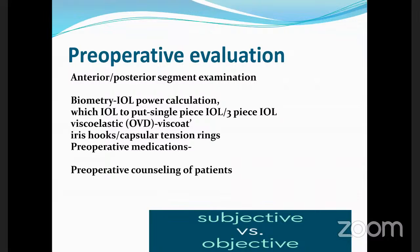Other things, if you additionally need, like iris hooks or a capsular tension ring, that has to be specified. And pre-op medications, what you need to advise the patient separately, because as I told you, you won't plan an ECCE in a normal cataract.